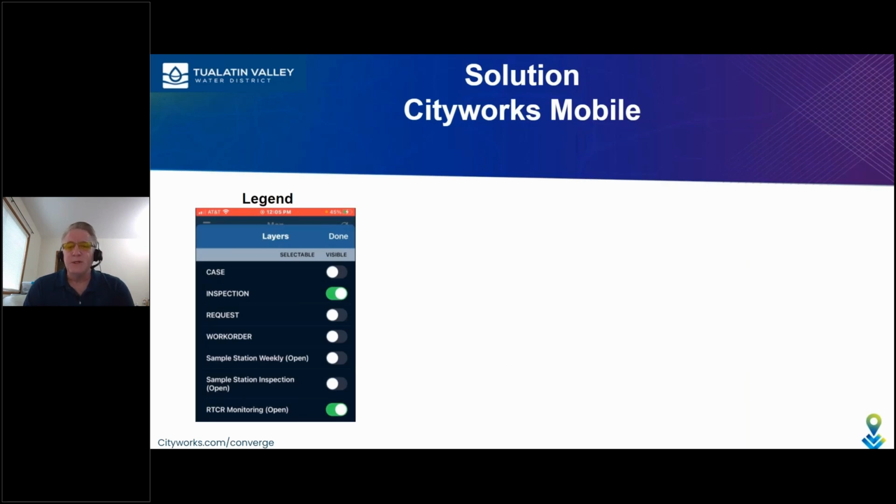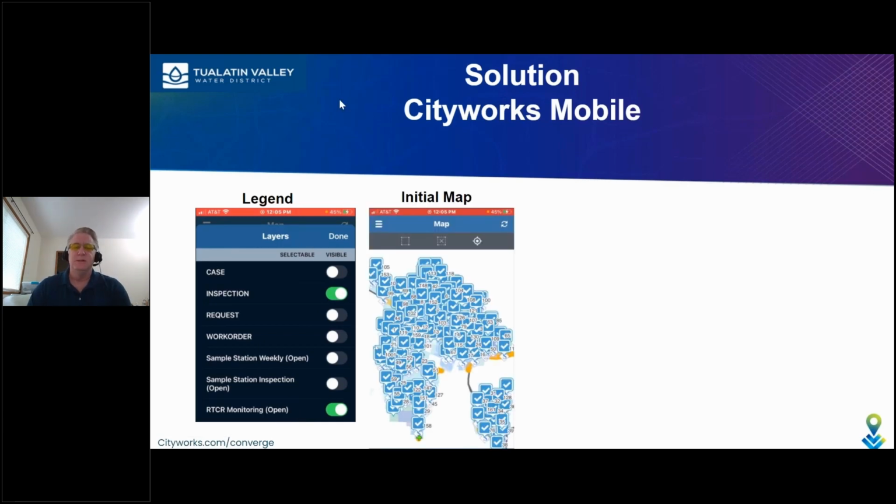Okay, now on the Cityworks mobile side, the legend is key. Operators know the first thing they do when they go out, they may be doing different projects. Legends are specific to each individual, and those are all set up for them. As you can see, they want to do inspection and they want to do RTCR monitoring. And also it says open here. I'll show you a trick later.